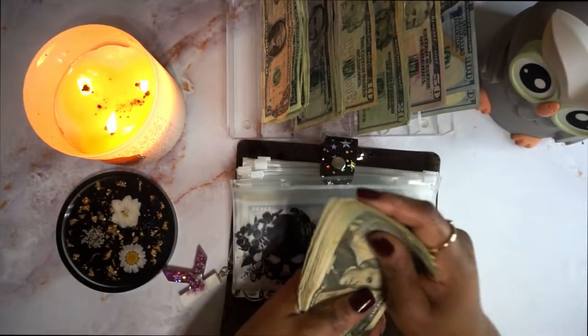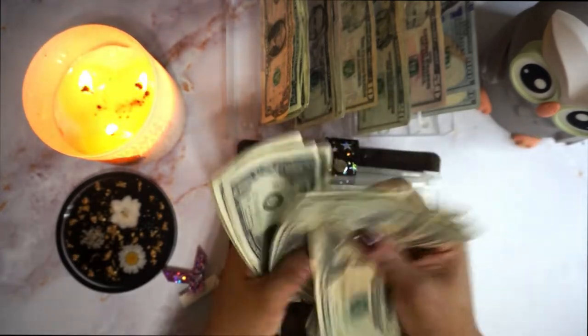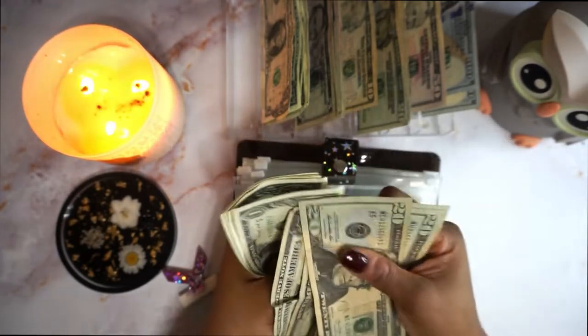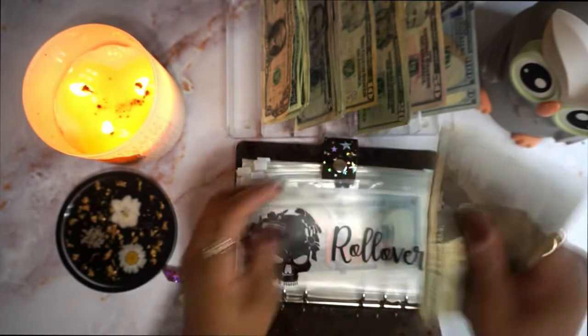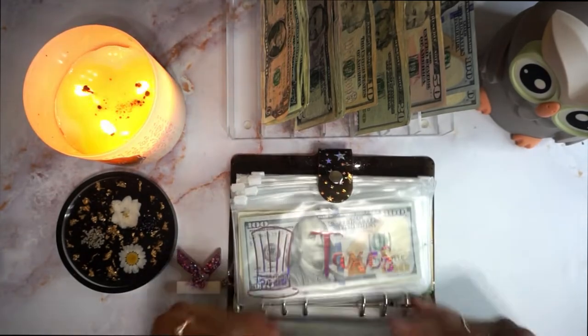All right, so in rollover, we currently have 20, 40, 60, 70, 80, 85, 90, 95, 96, 97, 98, 99, 100. Wow. 101, 102, 103, 104, 105, 106, 107, 108. And I still don't know what I want to do with this rollover. I'm just building it up, just in case I decide to put it somewhere.